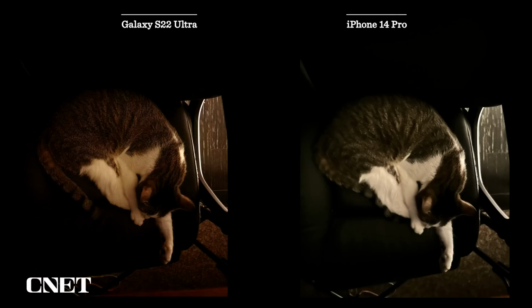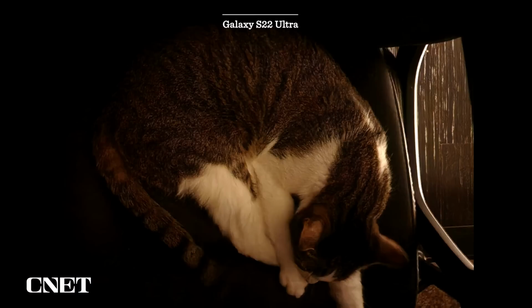Both phones can take relatively bright photos in the dark thanks to night mode. To try this out, I turned off most of the lights in my apartment and took this photo of my cat sleeping. The iPhone's photo is definitely brighter, but when I looked at these photos side by side on my 27-inch monitor, Samsung's photo had a lot more detail and looked more focused.